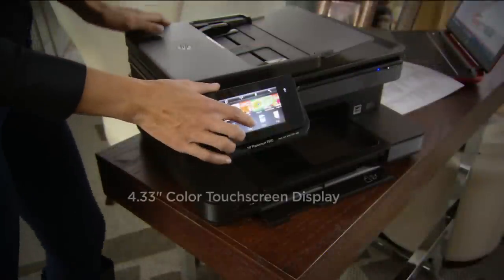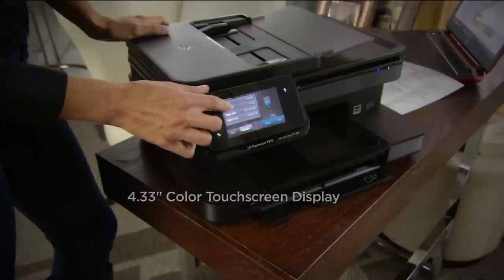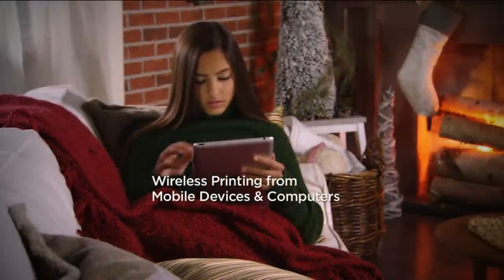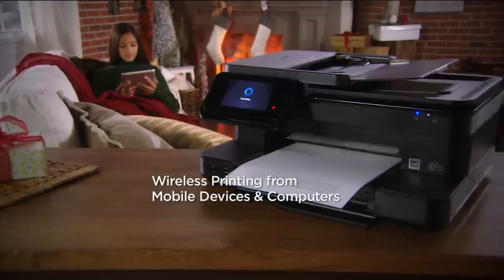Here's some of the features. Great features. Beautiful, big, bright touchscreen. So you're going to see everything. You're going to be able to use it really, really simply and easily. Print from anything. You're going to print from your computer, your laptop, your desktop, but you're also going to print from your smartphone and your tablet as well.